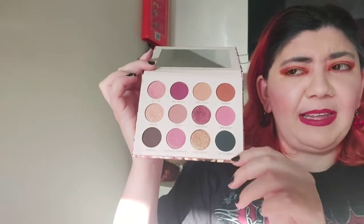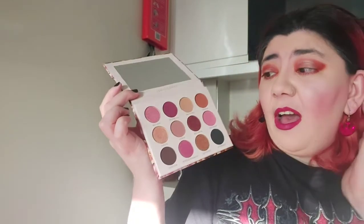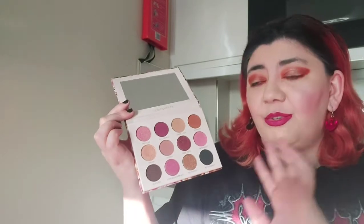They do have another palette which is kind of a neon palette, which I might pick up one day. Really decently priced. I think it's not even £20 for an independent brand to come out with such gorgeous shades. I absolutely adore this palette. I can't wait to just constantly use it.